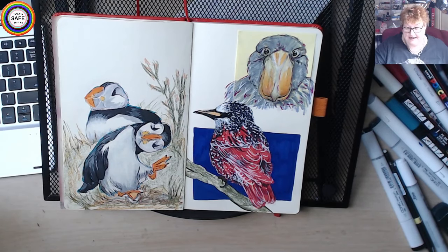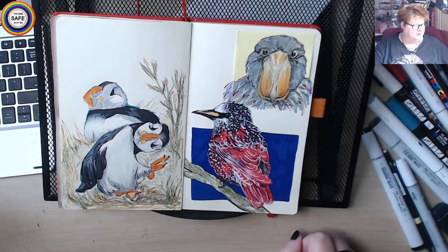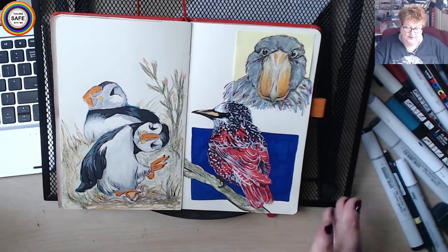Because of the nature of the nib, they lay down a bit patchy as well. You can see the streaks, whereas the brush nibs don't. But that's an effect of the bullet nib, not the brush, not the paint. It's not a reflection of the paint at all.